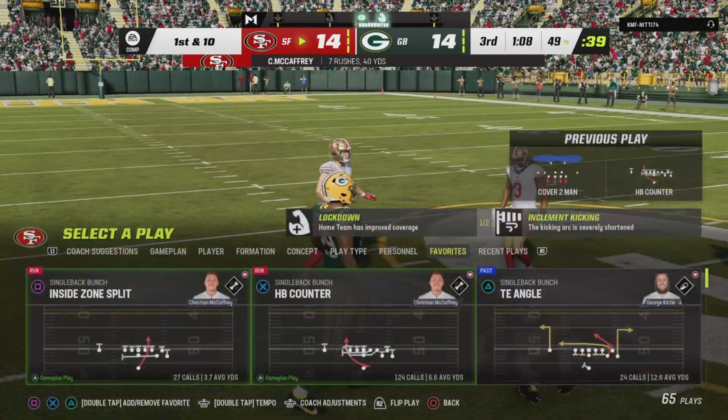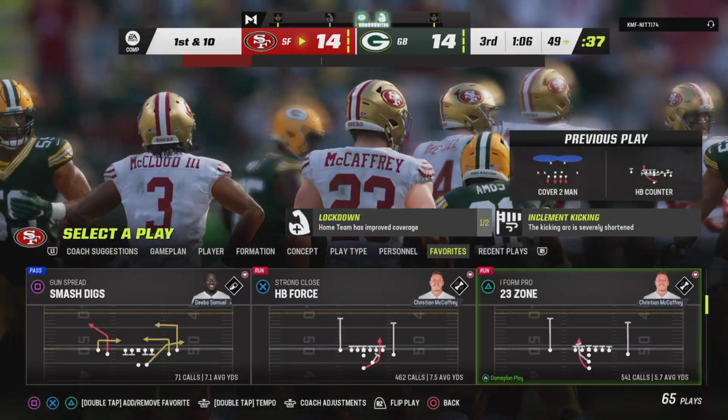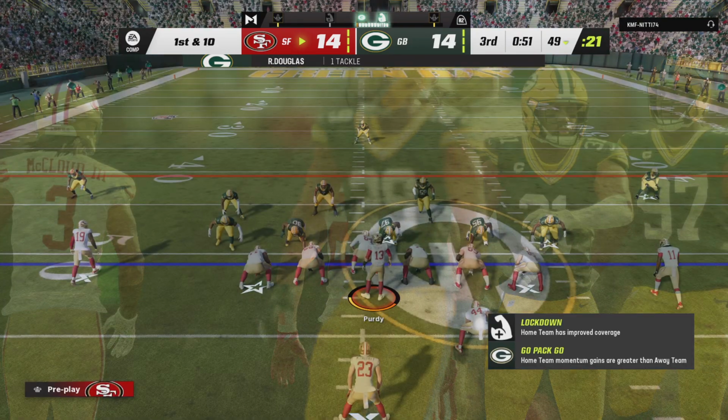And they bring him to the ground just shy of midfield. 40 yards now on the ground on just 7 carries.